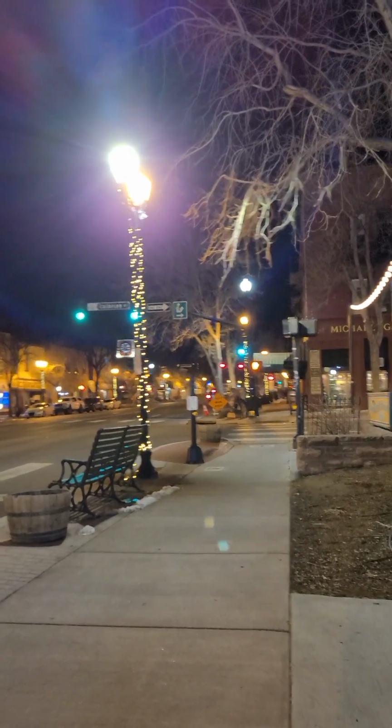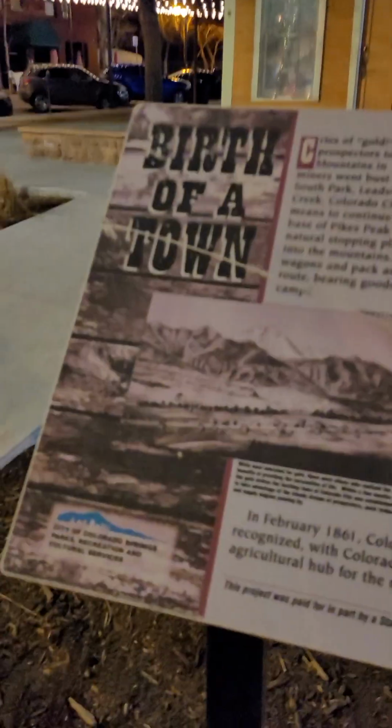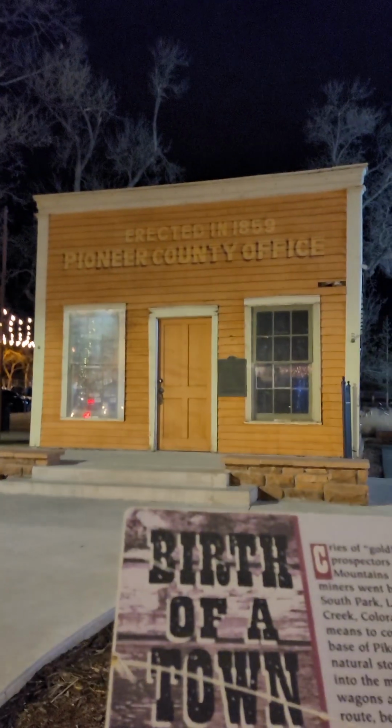Alright, so I know I haven't filmed this part before. So we're walking through old Colorado City. It's really nice. I like it down here. It's pretty. And there's a lot of really cute shops to look at and crap to buy that sucks me in. But this is our, right here.